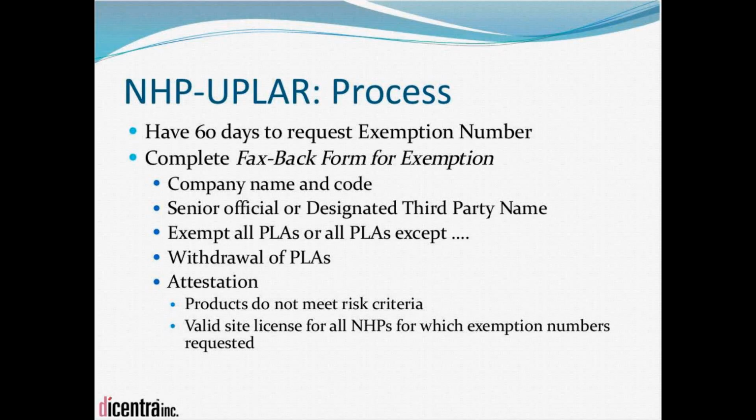So further to that, the person signing the document, whether it's a senior official or the designated third party, they have to attest, number one, that your products do not meet the risk criteria. So again, it's up to you to identify the products that fall outside the scope of UPLAR. As well, you need to attest that the products for which you're requesting an exemption number are manufactured, packaged, labeled, and are imported under a valid site license.